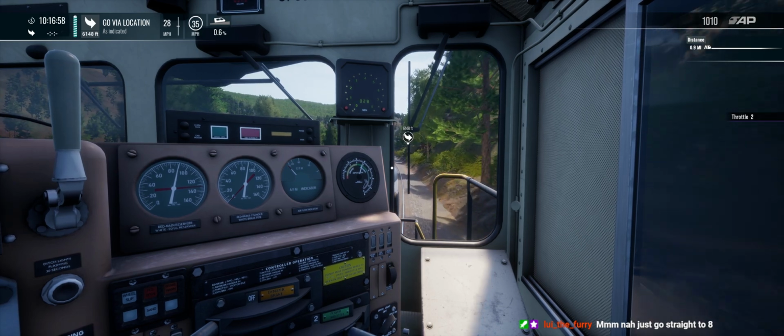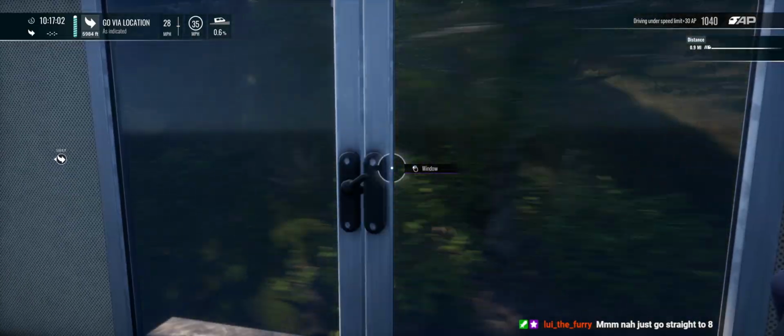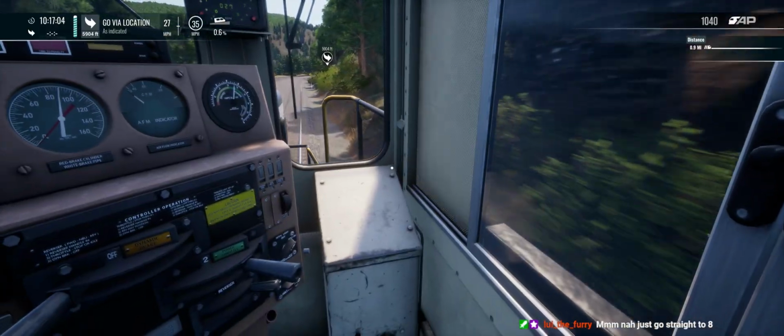So I'm going to start cutting back on throttle. I think we have to be down to 10 miles. Oops, 10 miles an hour. I just hit my mouse. Sorry.